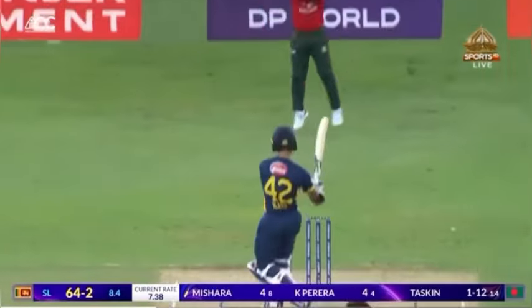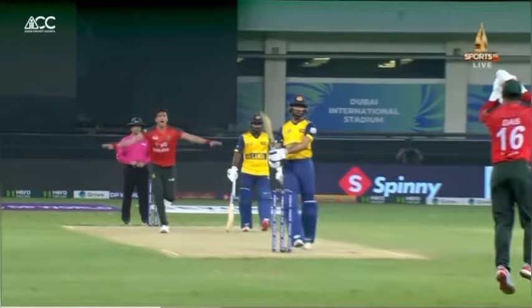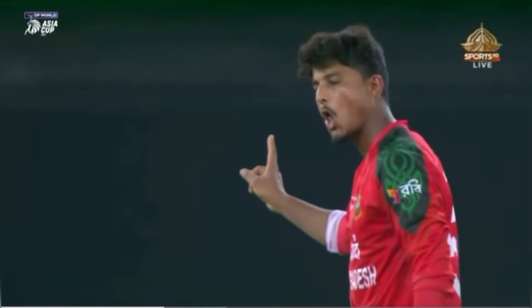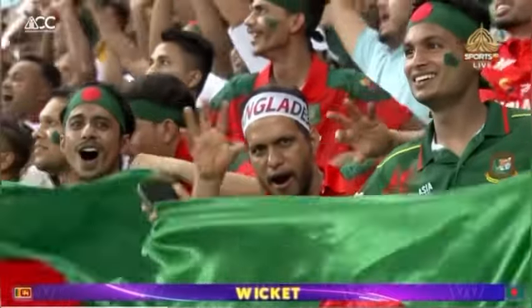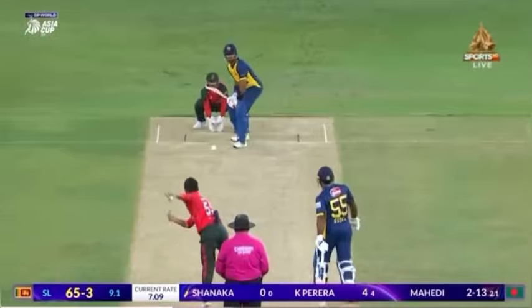So far, a bit of bounce, there's an appeal, doesn't seem very convincing. They have the option of review. Just looking at the entire stretch into the Super 4. Oh, bowled! Trying to play the reverse lap, only to find the ball hitting the target. Full marks to the bowler for keeping it simple. He just kept it straight no matter what.